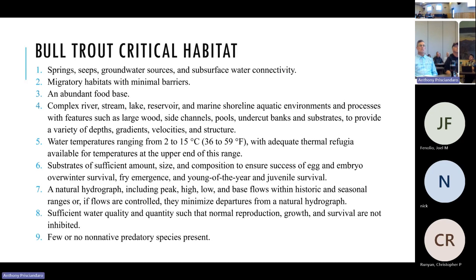And then migratory habitats with minimal barriers. So it's great to not have culvert barriers, things like that. The waterfalls, obviously, we probably are going to be addressing those. An abundant food base, and then complex. I shortened some of these because some of them were kind of long, but I left number 4 as it was because I thought that was a good applicable one in this case.